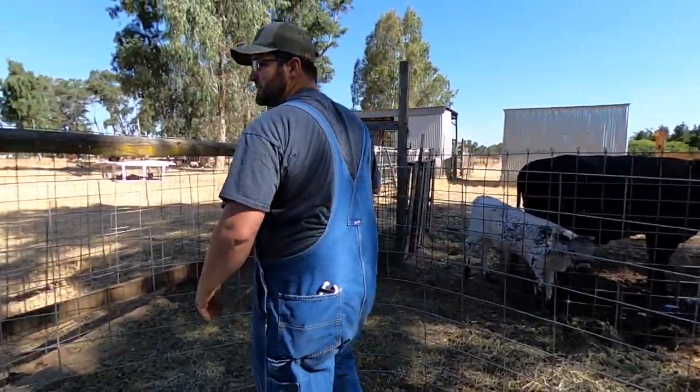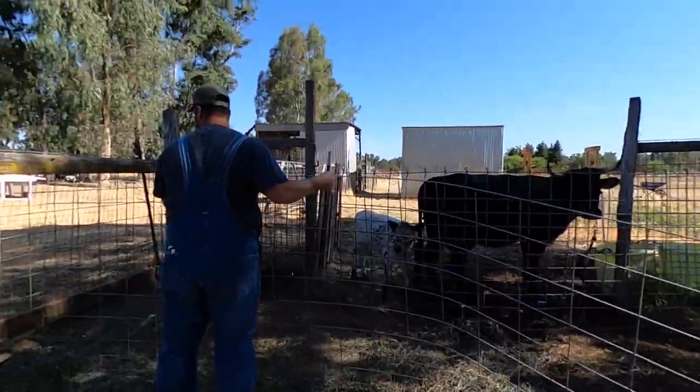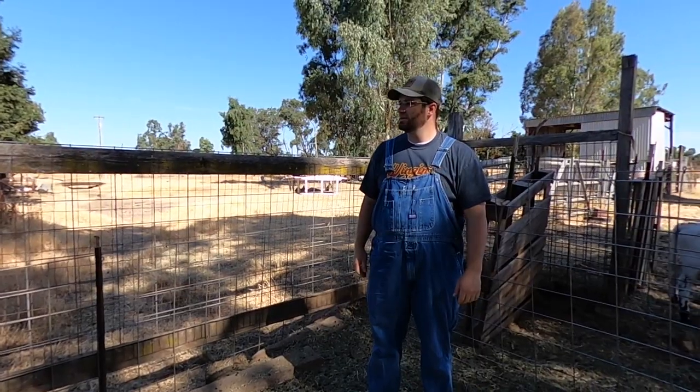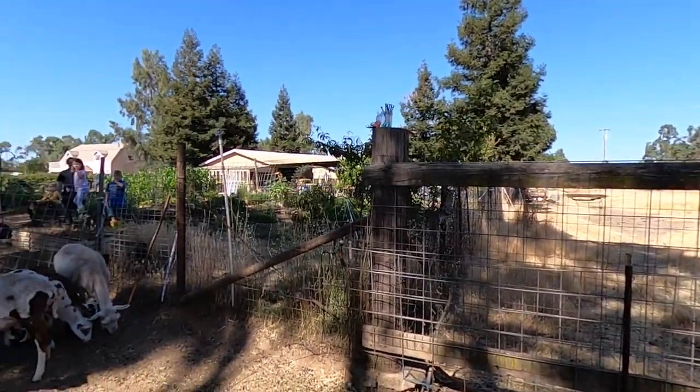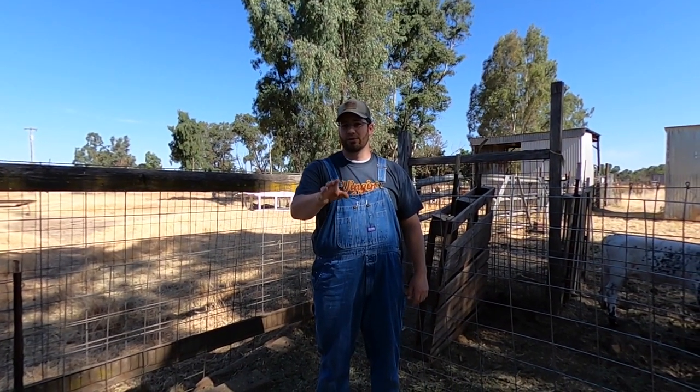Just need a baling twine or something. It's one on the end, dude. Yeah, but I need one on this end. Hey, sis, can you go grab us some baling twine, sweetie? When I don't want to find one, they're everywhere. When I need to find one, they're nowhere.